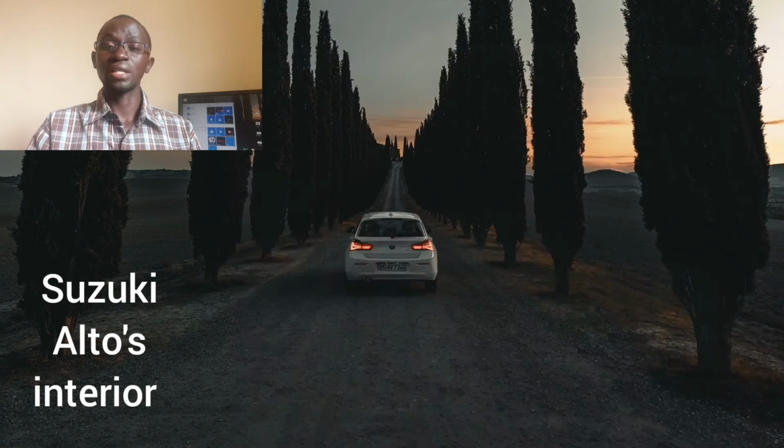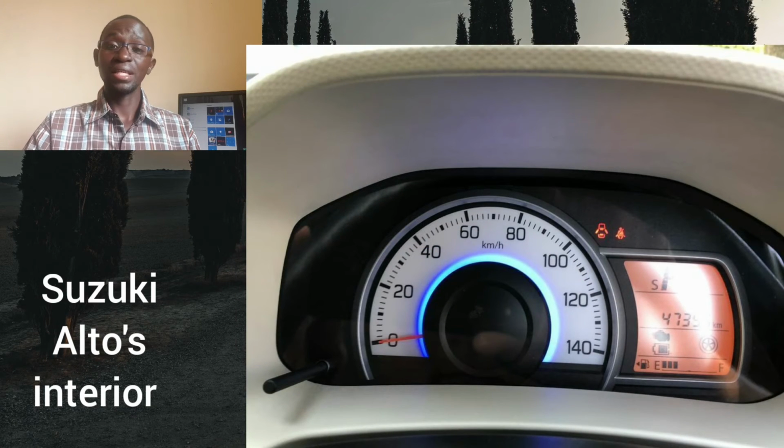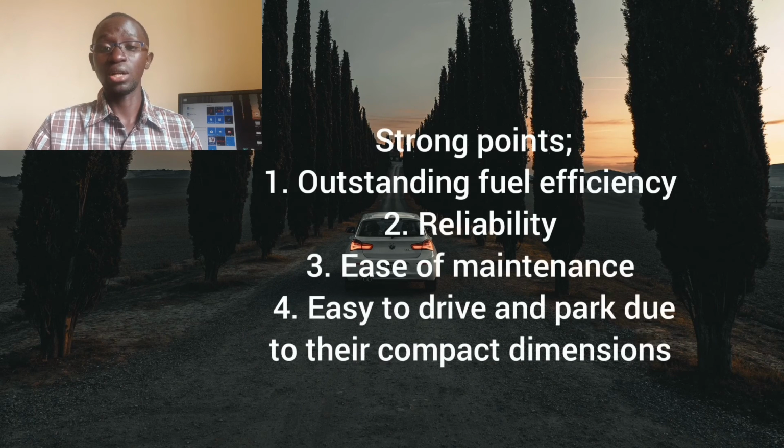Now, on to their strengths and weaknesses. These cars are quite similar in many ways, and even when it comes to their strong points and weaknesses, they are again very similar. Let's begin with their strong points. The first one is their outstanding fuel efficiency. They can both give as much as 30 kilometers per liter, which is just so impressive, yet they have no sophisticated hybrid technology. Secondly, these are very affordable cars to maintain.